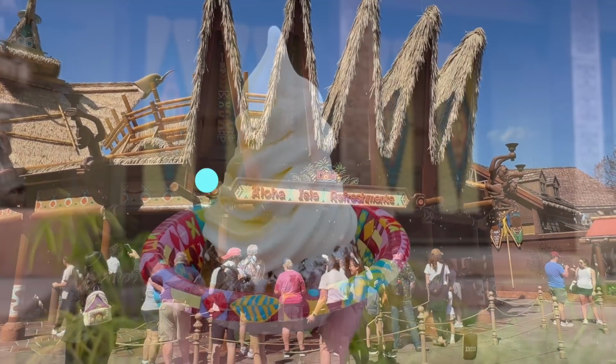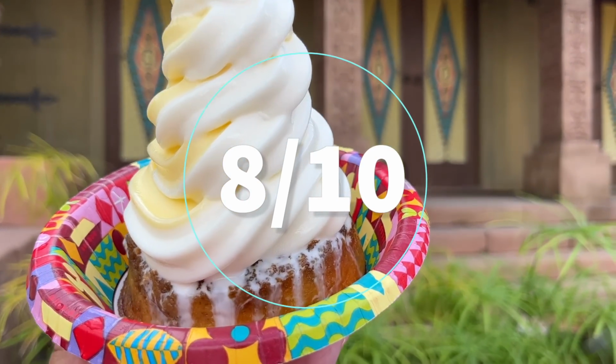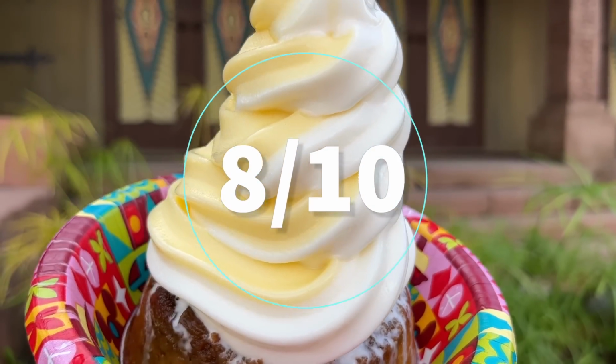But if you're looking for something that just screams you're on a tropical vacation, then this is it. This is that treat. Rank 8 out of 10.